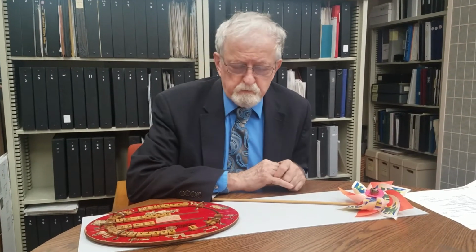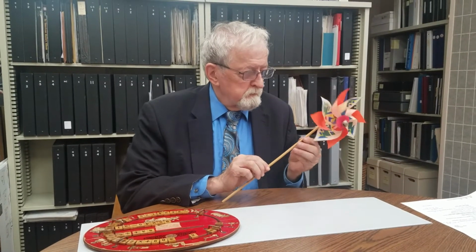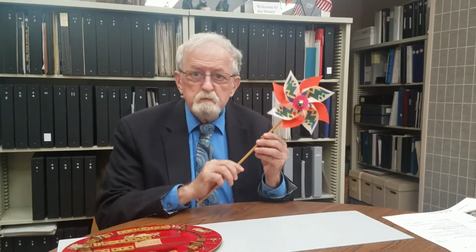Hi, welcome back. Today I wanted to talk about a couple of toys in our museum's collection that are both mini and relevant. The first one is a toy pinwheel, a wind wheel.